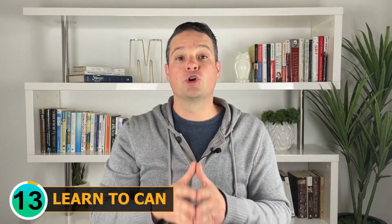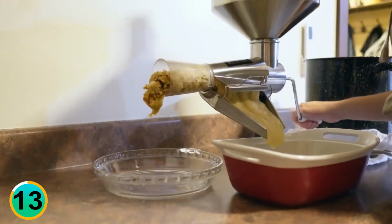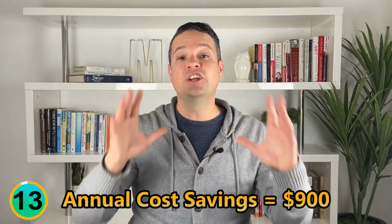And next up, learn to can. Now, we have a bunch of apple trees in our yard, and as much as I love a fresh apple, there is absolutely no way our family can eat or give away all of them. So in the last few years, my wife has learned to make applesauce. She cans like crazy for a day. And then we have delicious applesauce to eat for the year. That literally costs us nothing.